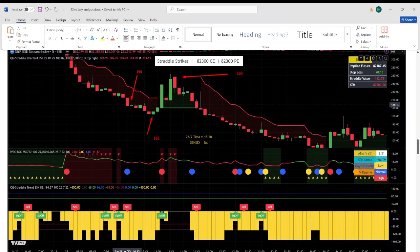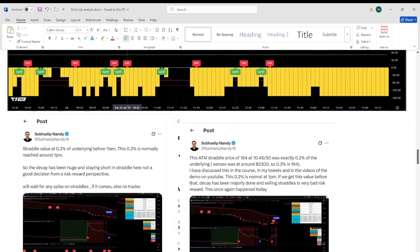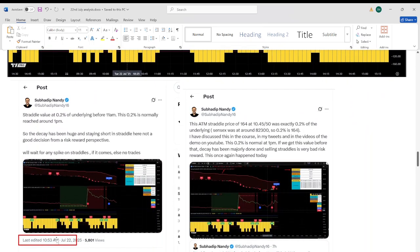In fact, when this happened, I made these two tweets. One at 10:53: straddle value of 0.2% of the underlying before 11 am. This is normally reached around 1 p.m. So the decay in the straddle has been huge, and staying short in the straddle here is not a good decision from a risk-reward perspective. We'll wait for any spike on straddles. If it comes, else no trades. This is where I was telling it when the straddle was completely down.